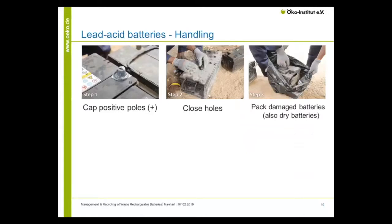What to do in terms of handling when you are a recycler? Cap the positive pole to avoid shortcuts and overheating. Use a simple isolation tape or plastic caps, so very practical, simple measure. If you have holes in the batteries, try to close them with some material, and damaged batteries, even if they are already drained, should be additionally packed into a strong plastic bag or a bucket, because otherwise lead particles will inevitably emit. It's not only solid lead, old batteries have lead dust in them.